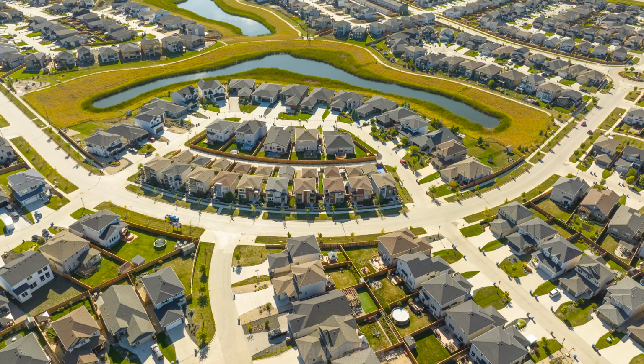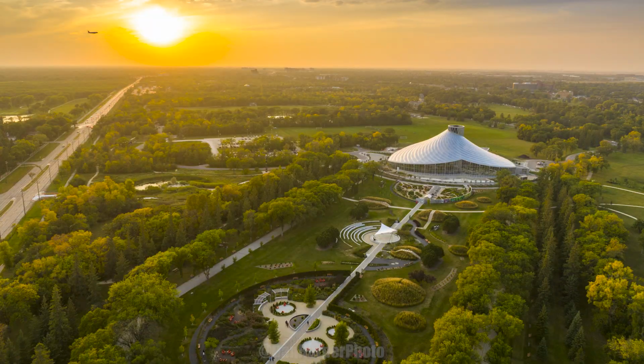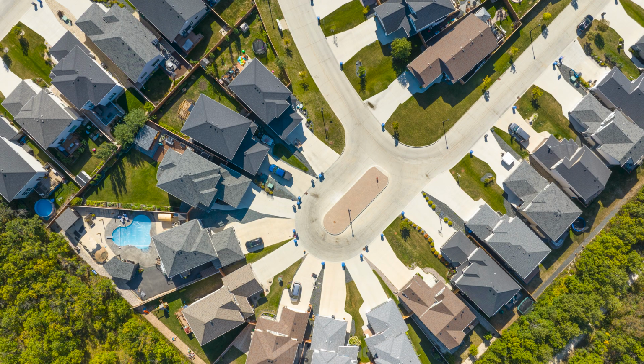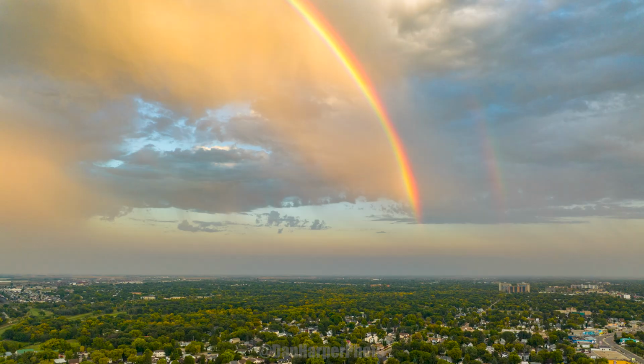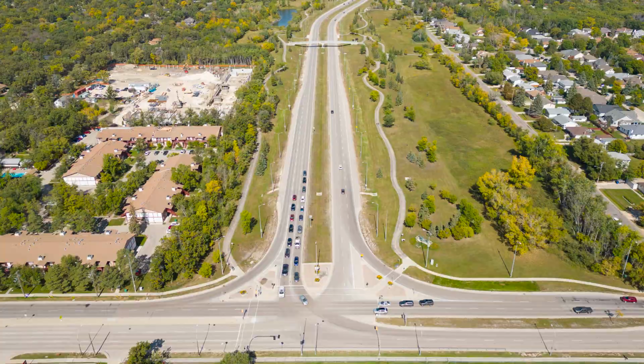Have you ever wondered what your house or neighborhood looks like from the air? Well, then this project I'm working on is for you. I'm calling this the I Can See My House From Here project, where I'm trying to drone over every neighborhood in Winnipeg in order to show people what their areas look like from the air.